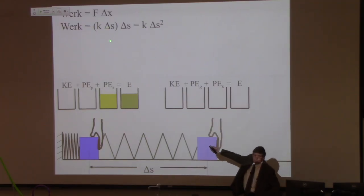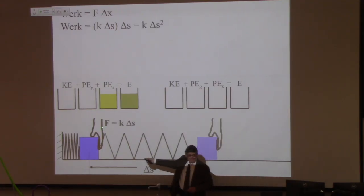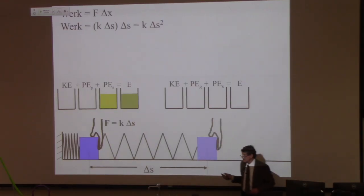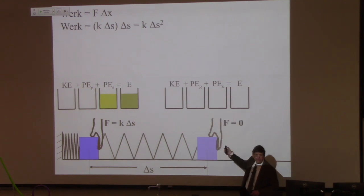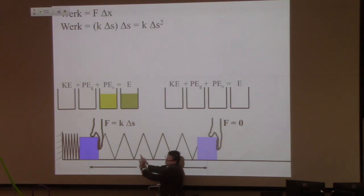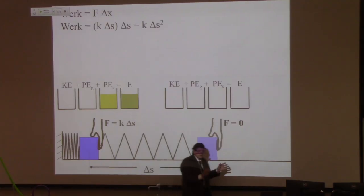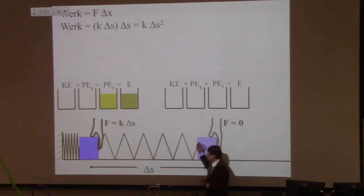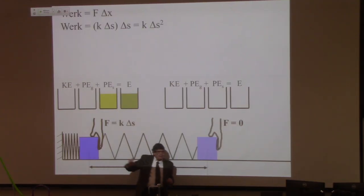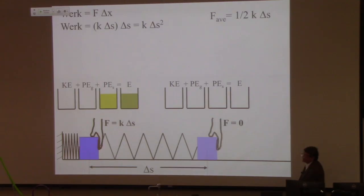That's the force exerted by a spring, but only when the spring is already compressed by delta s. So that's how hard the spring is pushing here. But when I started out, the spring wasn't compressed at all, and so the spring wasn't pushing at all. So if I think of what's going on here, it's really easy at first, and then it gets harder, and then it gets real hard, and then it gets very hard. So which force do I want to use? The smallest force or the biggest force? The average. And the average is halfway between those. The average is 1/2 k delta s.